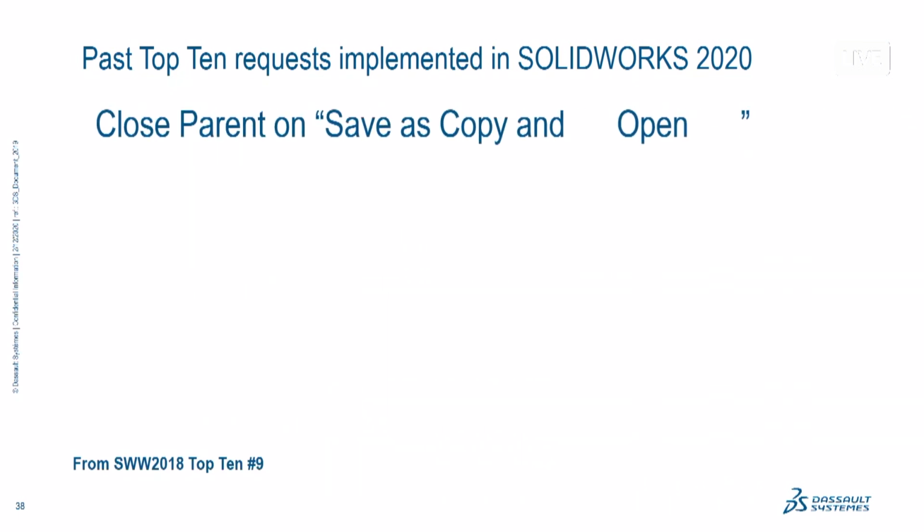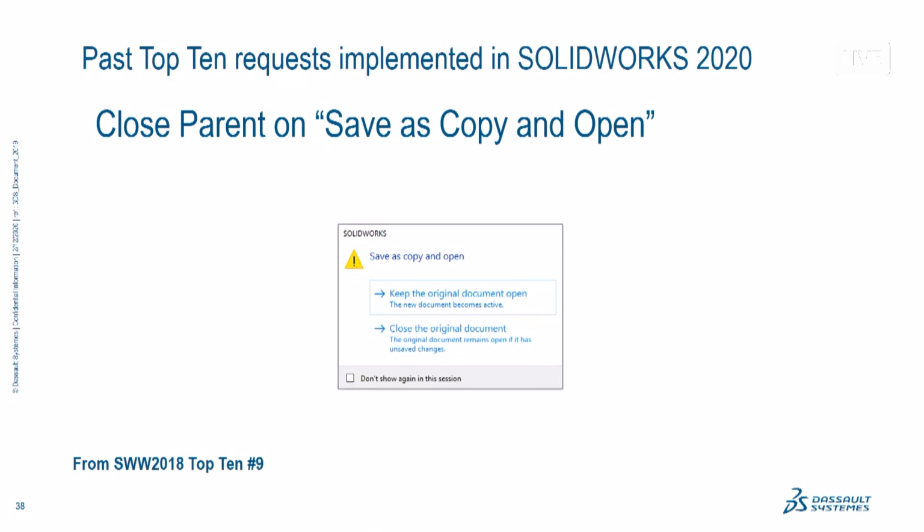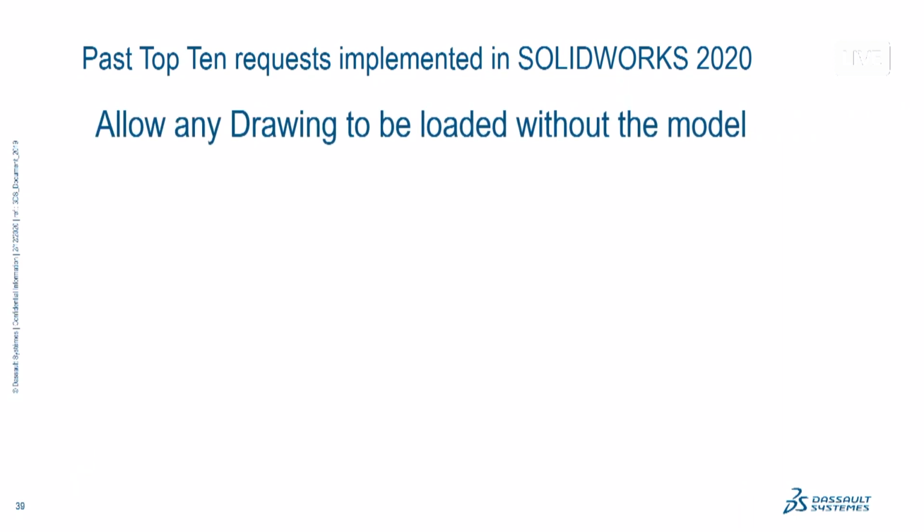Another thing that we implemented in 2020, this was a request, close parent on save and copy. Everybody knows save and copy and open. Apparently, closing the parent to some people is important. This was actually very easy for us to implement. We just added the dialogue, choose what you want, save that, it goes into your customization, it always does it that way. So some things are easy, some things are big. This was a big one. Allow any drawing to be loaded without the model.